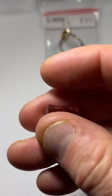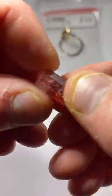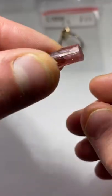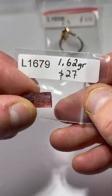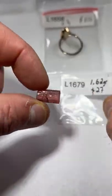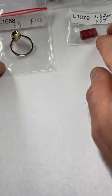Okay, here's a random. Somebody asked about a random. No, they didn't ask random. They asked if we had any tourmaline. This is a random tourmaline. It's just in this box. It's really interesting and nice and pretty. It's probably Brazilian. $27 on this. $27 for tourmaline.